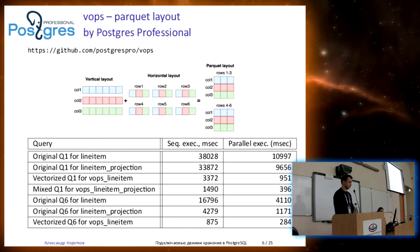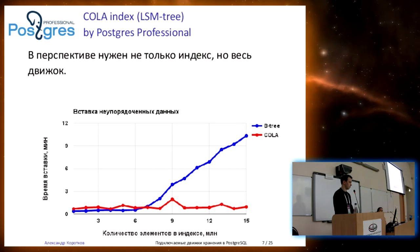By benchmarks, we can see that the gain is almost 4x in performance. This engine uses foreign data wrappers, interface, and custom nodes.